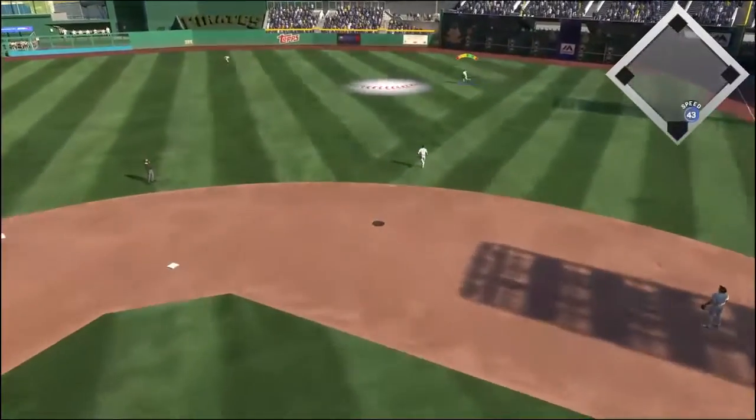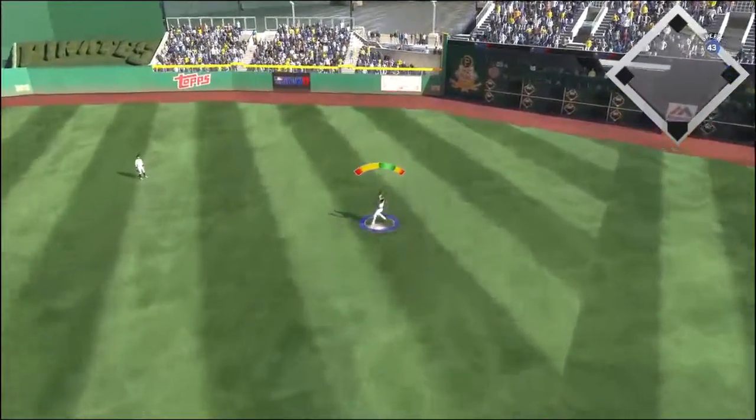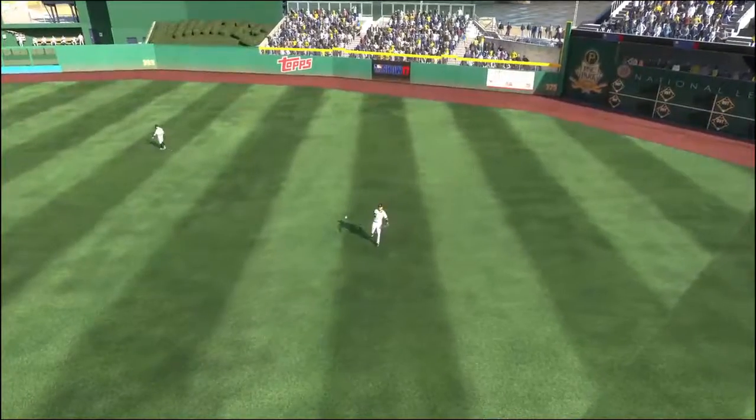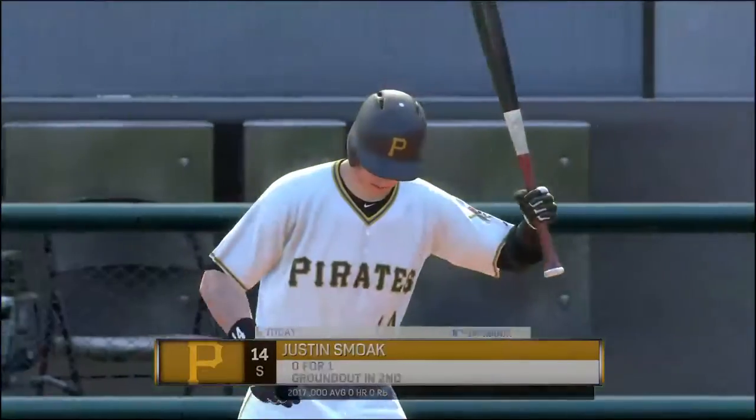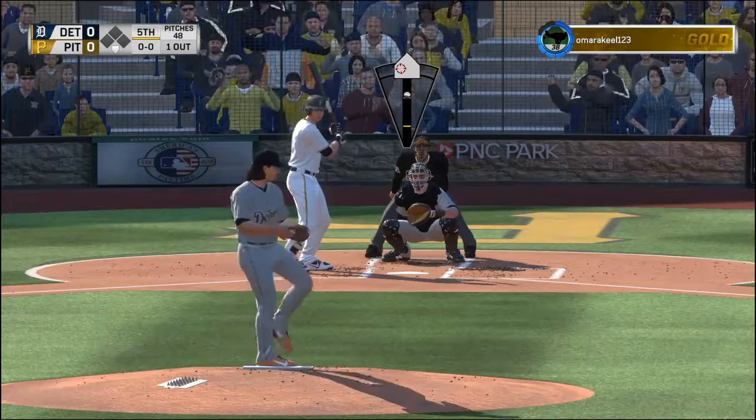Lofted in the air out toward right center. Calling for it, Cruz. And that's the first out of the inning. Here's Justin Smoke now. 0 for 1 for him here in this one.